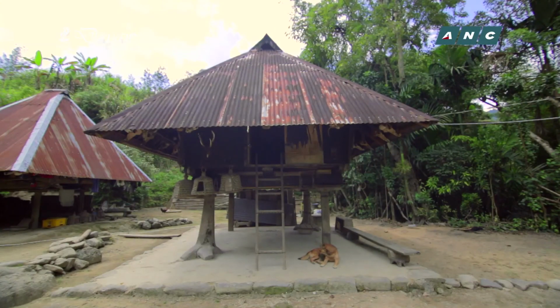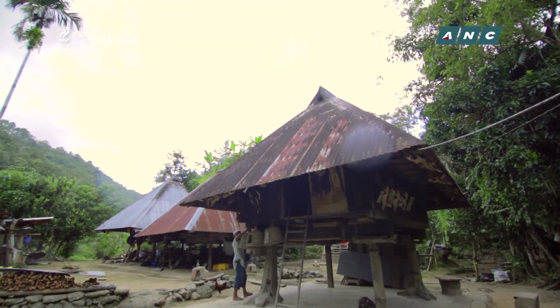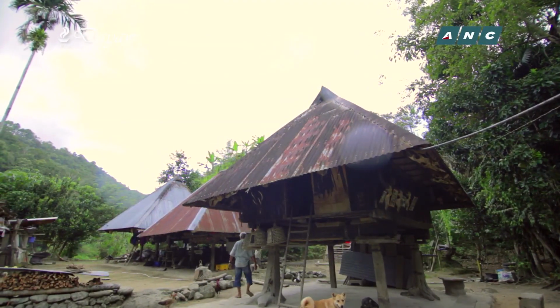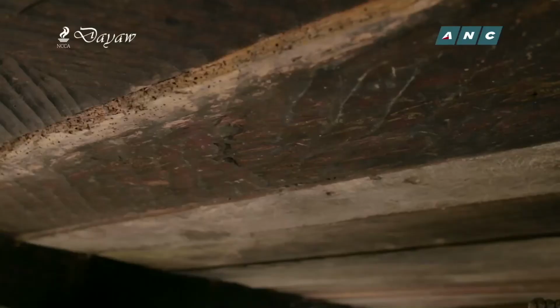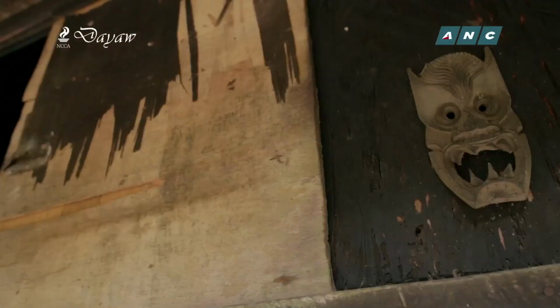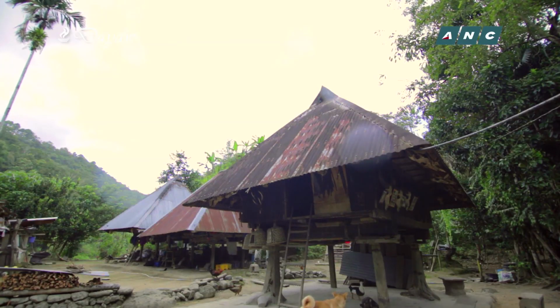The peaked cogon roofs have also been replaced by galvanized iron sheets. Though hot in the summer, David says that the family chose this concession to modernity simply because metal roofing does not catch fire, a problem with the traditional cogon roof. How does such a home proclaim the status of the owners?